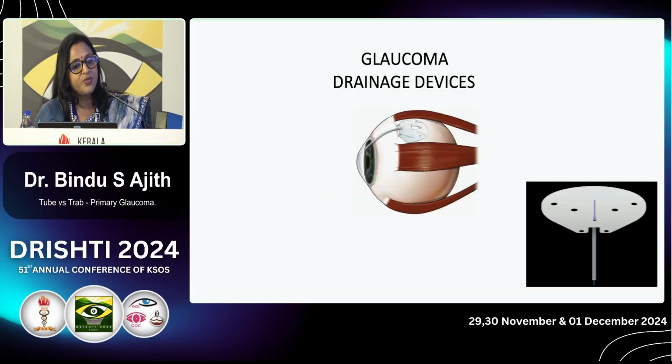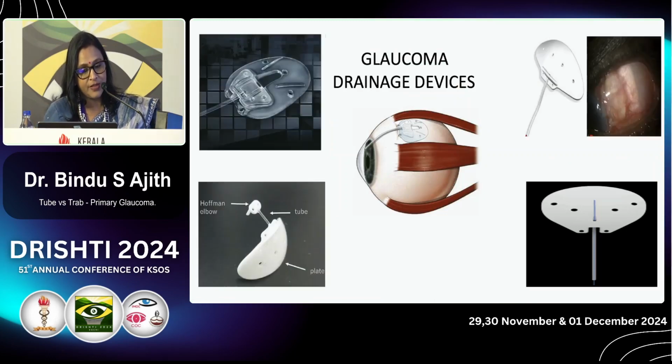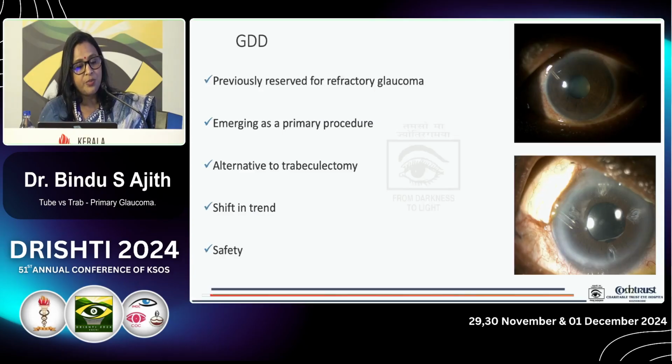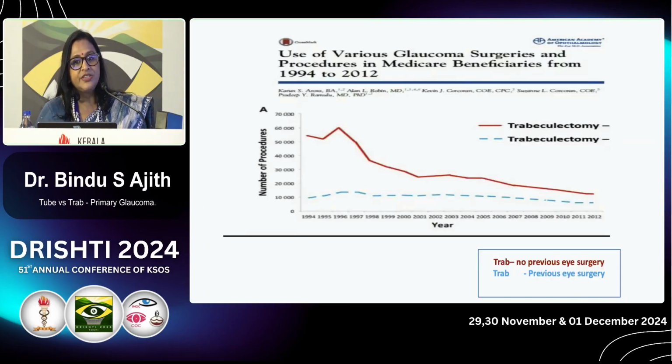The next option we have is the glaucoma drainage device, which has both valved and non-valved. Previously it was reserved only for refractory glaucoma, but now it is emerging as a primary procedure, an alternative to trabeculectomy, because it has a better safety profile. What does the literature say?